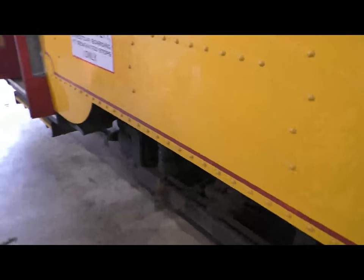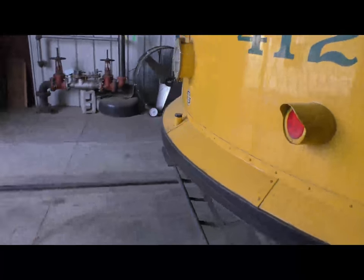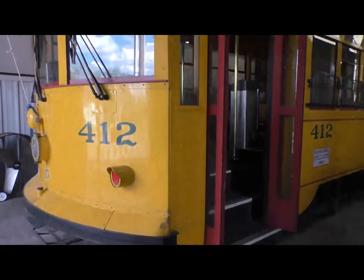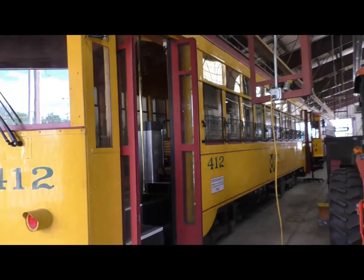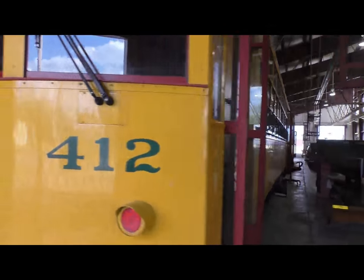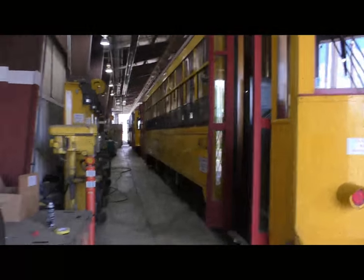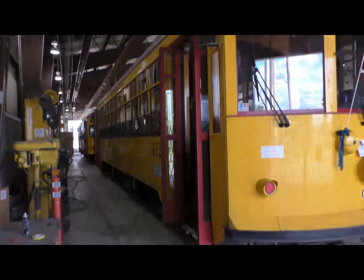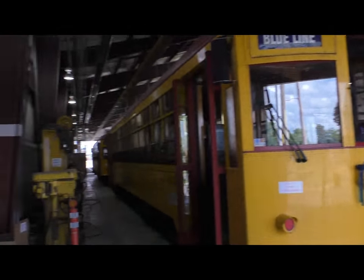So the mechanics, I believe these trucks are from Milan, Italy. The streetcar itself is built by Gomaco up in Iowa, and I'll be there in a couple of days. And the guys here are very friendly. They said, take all the videos and pictures you want. No big deal. You don't care. They have no copyright issue or anything like that.